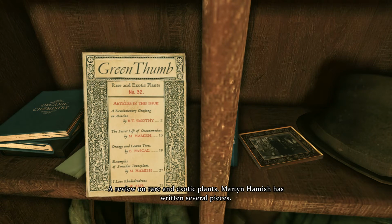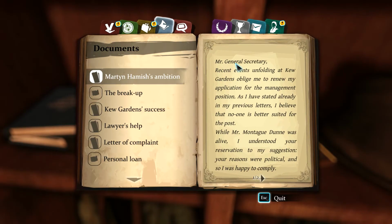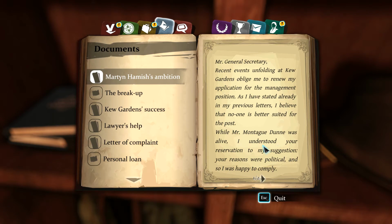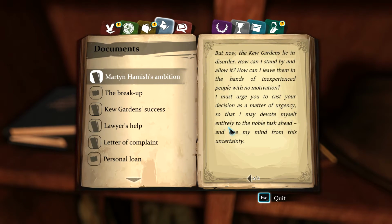A review on rare and exotic plants. Martin Hamish has written several pieces. Indeed. A letter. Mr. General Secretary, I am obliged to renew my application for the management position. As I have stated already in my previous letters, I believe that no one is better suited for the post. While Mr. Montague Dunn was alive, I understood your reservation to my suggestion. Your reasons were political, and so I was happy to comply. But now the Kew Gardens lie in disorder. How can I stand by and allow it? How can I leave them in the hands of an inexperienced people with no motivation? I must urge you to cast your decision as a matter of urgency so that I may devote myself entirely to the noble task ahead and free my mind of this uncertainty.